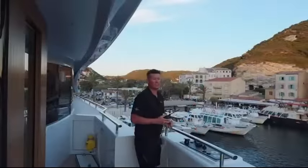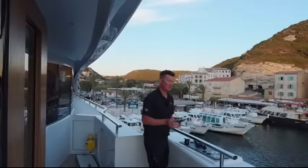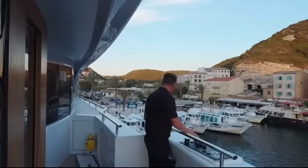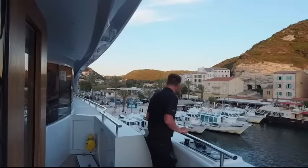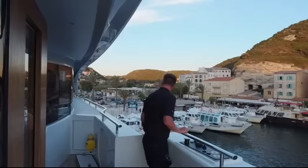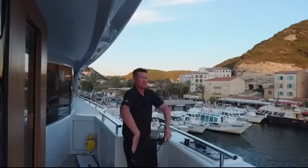Always a fun one in Bonifacio here, coming in with that big back down the channel. I've got short stay on both anchors. Yep, copy that there, Roo. I'll get you to take up in a second, mate. So that's Roo up forwards working the anchors, telling me that both of them are short stay, which means the chains are straight up and down.